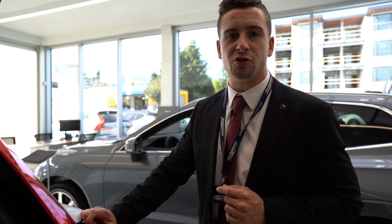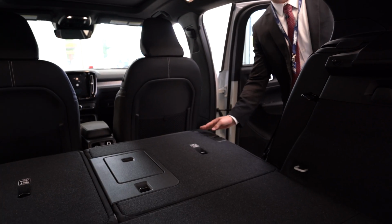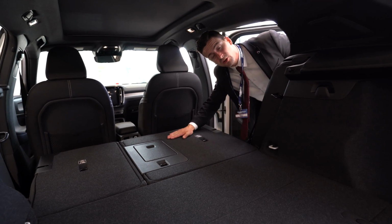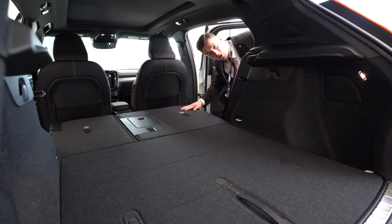Another great unique feature about Volvos is our flat folding rear seats, which just now makes just a much more even loading surface and that much more versatile when you're putting a lot of stuff inside the car.